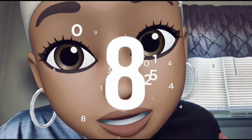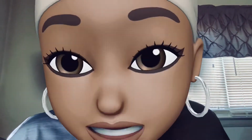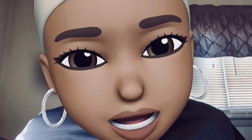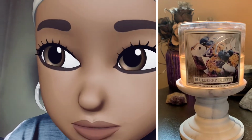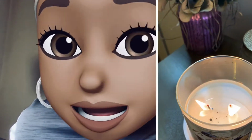This candle is very juicy, y'all. It's yummy. Did I say it's yummy? Performance-wise, it pulled expeditiously. It really did. Even pull. High flame. I can't even front. The flame was high. I can't get it low.